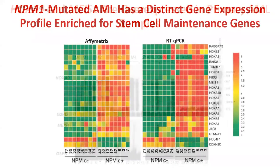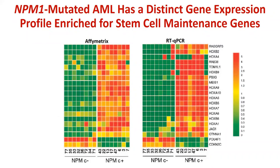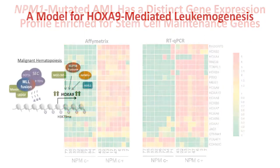promyelocytic leukemias. So fast forward several years, and again, Fellini's group, led by Alcalay in this case, looked at, using Affymetrix and RTQ-PCR-based assays, the expression of transcripts in NPM1-mutated AML. So they started with a few thousand different transcripts and ultimately identified some very enriched genes in NPM1-mutated AML samples. And here they've compared, by two different assays, Affymetrix chips and RTQ-PCR, these highly enriched genes. And so you note that this gene set is enriched for genes like HOXA9 and MEIS1, which are highly upregulated in NPM1 mutated samples relative to NPM1 wild type samples. So what this basically suggests is that there is a maintenance of the stem cell program in NPM1 mutated AML cells. So how might this work?